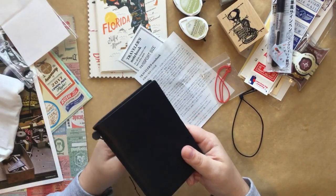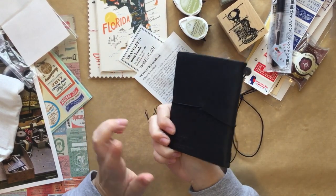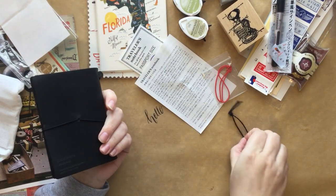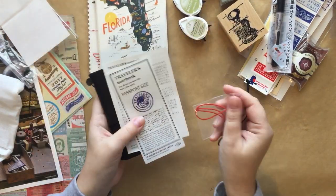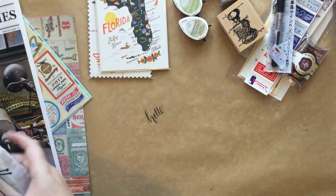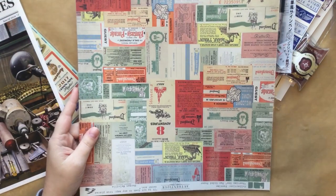I've been using my Camel as a wallet for a while now, for about 2 years, and I think I'm going to use this one as my wallet and use the Camel to keep track of my incoming mail, which I showed in my last video, or second to last video, I think. So yeah, there's that. And then the last things I purchased were some 12x12 papers.